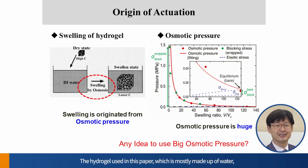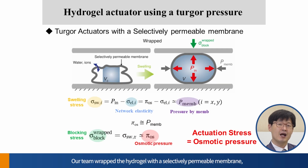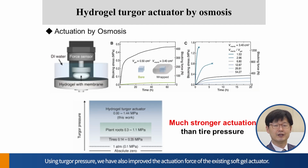The hydrogel used in this paper, which is mostly made up of water, has a three-dimensional hydrophilic polymer network. Its actuation force is very weak, but its osmotic pressure can be very strong, just like that of plant cells. Our team wrapped the hydrogel with a selectively permeable membrane, so its high osmotic pressure can be converted into actuation force. Using turgor pressure, we have also improved the actuation force of the existing soft gel actuators.